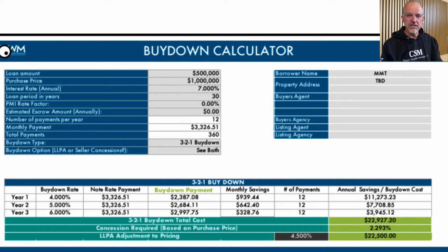So first of all here, let's just look at this chart, and I want to show you basically how it's calculated. So in this case, let's say the going rate is 7%. That's the going rate, and I have here a $500,000 mortgage and a $1 million purchase price. Doesn't really matter here. 50% loan to value. And what's important here is you see the monthly mortgage payment. It's going to be $3,326.51 on a 30-year or 360-month mortgage.